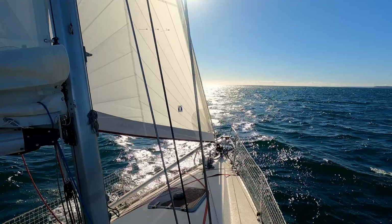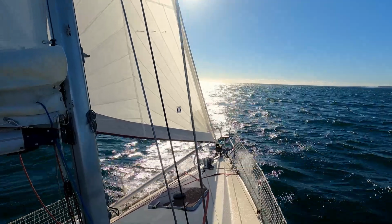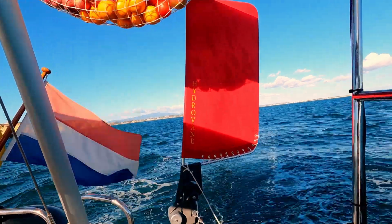Madeira, Porto Santo. It's a small island above Madeira. And the expectation is we're going to sail for 3 or 4 days, well, a little bit over 3 days. We just left the coastline, we have our new bimini, which provides a nice shade. And we've got our sail set up with a double reef in the main. And our Hydrovane has been dusted off and put to work again.